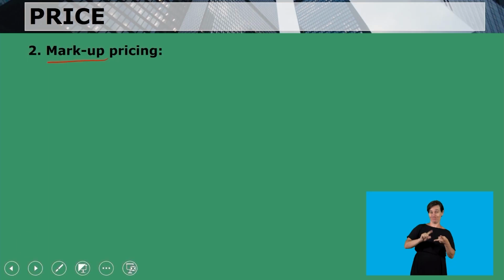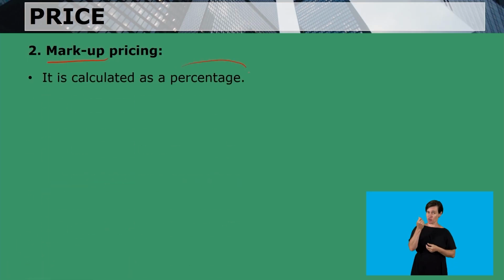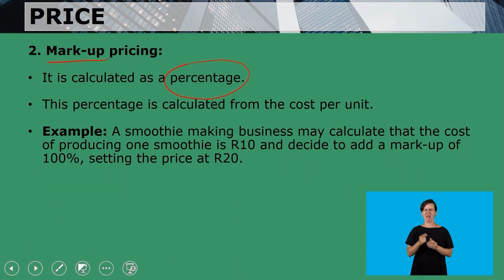And then from there we can determine how much more are we going to add in order for us to make profit. We then have what we call markup pricing. So this is calculated as a percentage. Let's check how. Here is an example. A smoothie making business may calculate the cost of producing a smoothie to be 10 rands, and then they decide to add a markup of 100%. Then what does it mean for the price of the smoothie? It simply means that we are going to then charge 20 rands to sell this smoothie. So to explain markup in simple terms, we simply determine how much percentage profit do we want to make when we are selling this product.